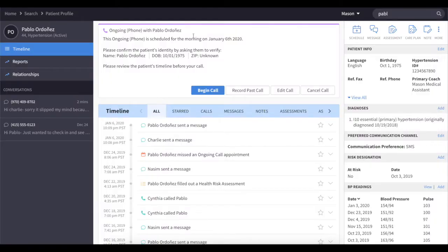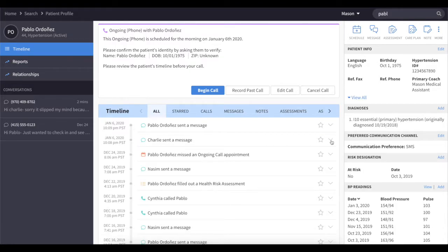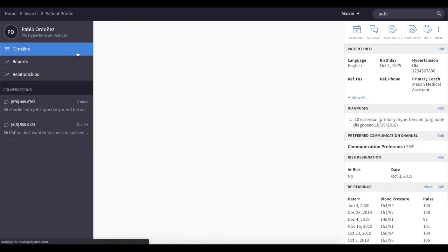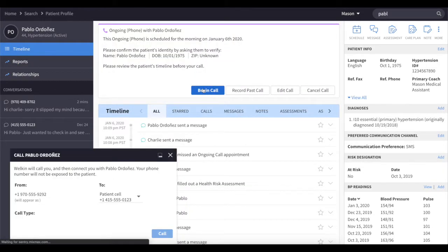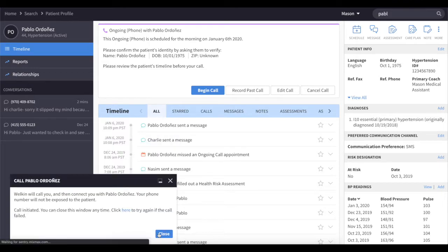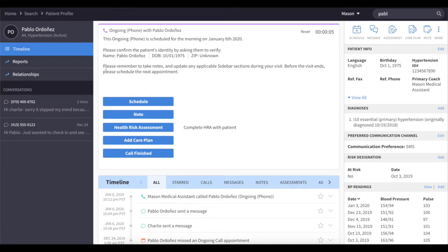Pablo has been engaged in our program for several months. Mason can view reporting for Pablo and see that his blood pressure hasn't improved significantly. When he initiates the call for their scheduled appointment, his prompt changes automatically to guide him through all of the necessary steps. This was a template created in Workshop, our no-code required program editor, which we'll cover in another video, and includes the information Mason needs to remember for this type of appointment.